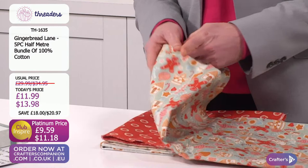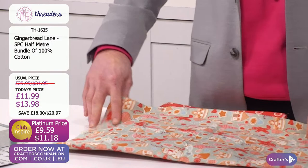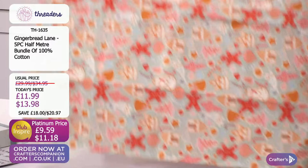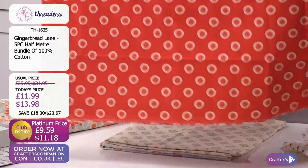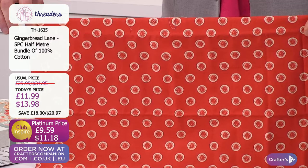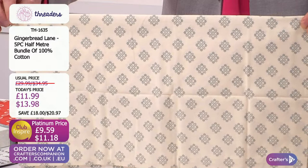So this one here, Gingerbread Lane, five-piece, half-metre bundle, 100% cotton, $11.99 or $13.98. Platinum comes down to $9.59 or $11.18. So we've got the gingerbread. We've then got the, which I think look like strawberries. Cookies. But they're actually Christmas cookies. We've then got the, what I say is love hearts, but this one is actually the carrots.